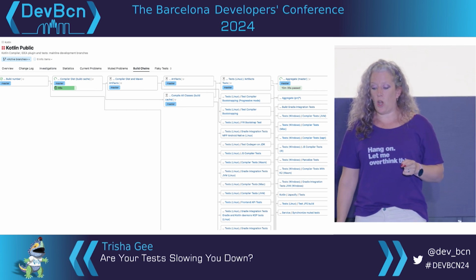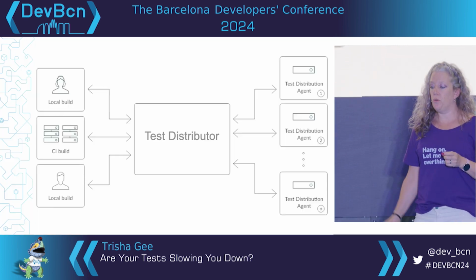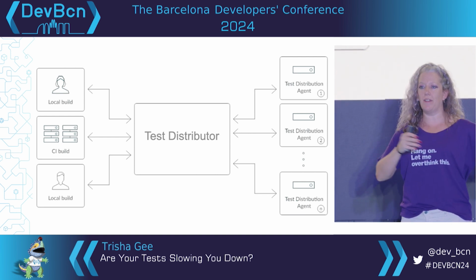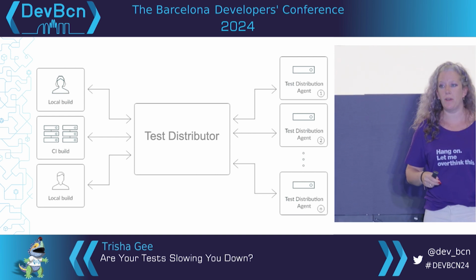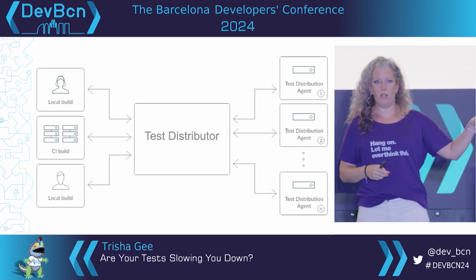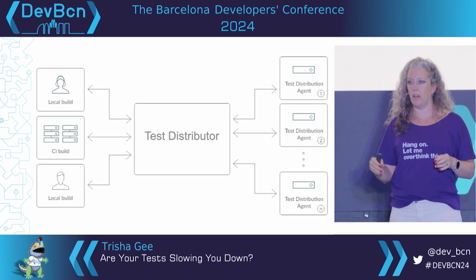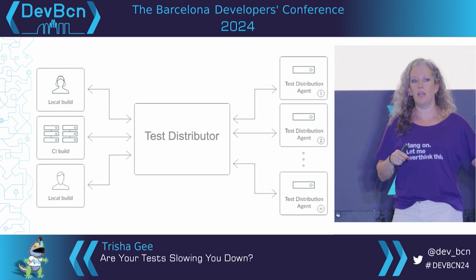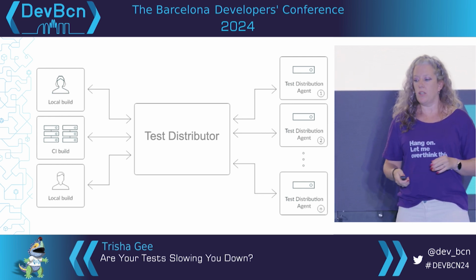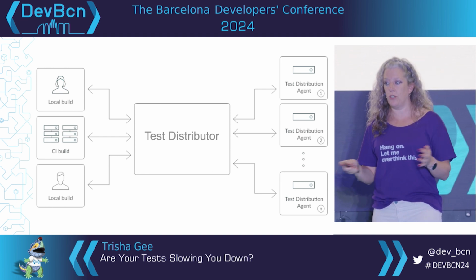What's an interesting combination of this is to use test distribution to run your tests multi-parallel across the board, even if you are running on your local environment. You can use more agents than CPUs available. So you can have agents available all over in the cloud or on other people's laptops or whatever, and when you run your tests locally, you can massively distribute them across multiple agents. So this works for CI and local builds and allows you to scale stuff up.